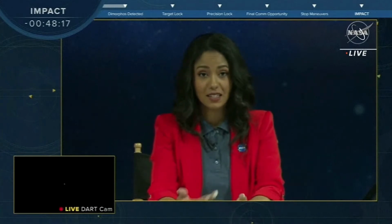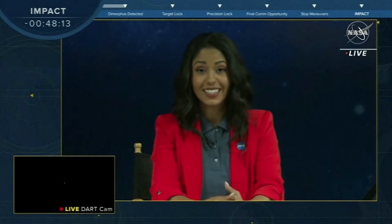DART is a global effort to prepare humanity for the unthinkable. Before the spacecraft can complete its mission, the autonomous navigation system must first confirm a lock on target. This is a key milestone that we should be hearing about soon. So let's go back to Samson for the latest from mission operations.